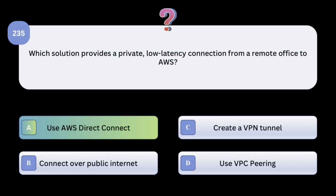Why others are incorrect? Public Internet is not private or low latency. A VPN tunnel is secure but dependent on Internet performance. VPC peering connects two VPCs, not on-premises to AWS.